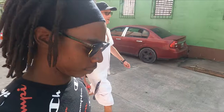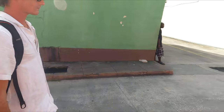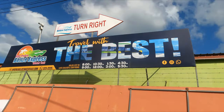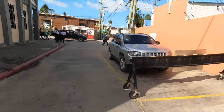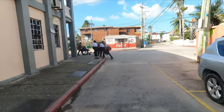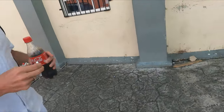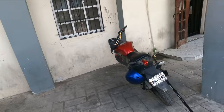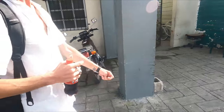I feel like we're going up the side. So we got the city council. This is a department of the city council here. I think this is the traffic department. Municipal court. Afternoon. Local traffic officer here in Belize City.